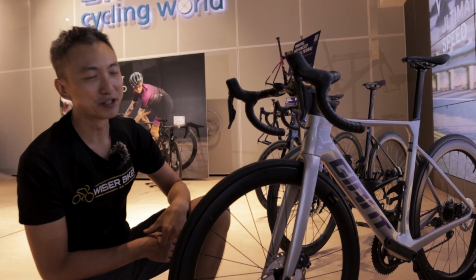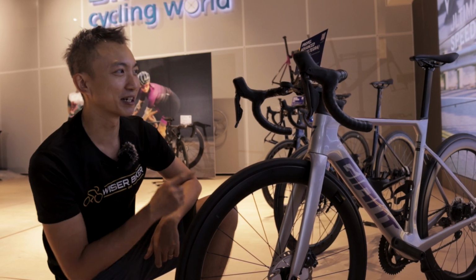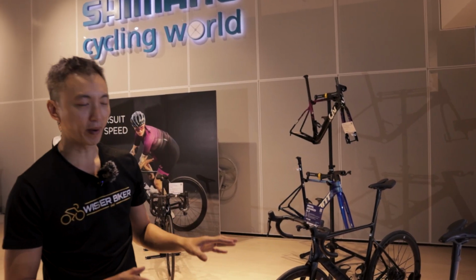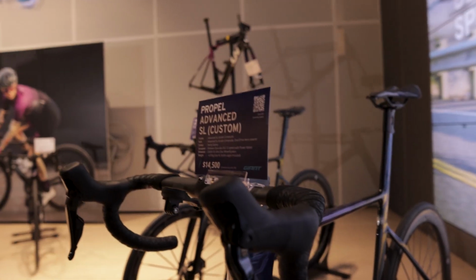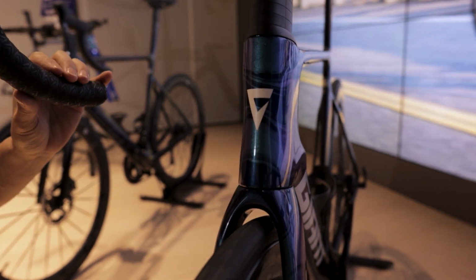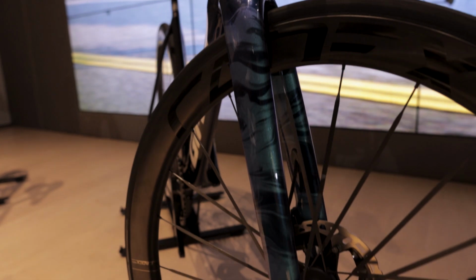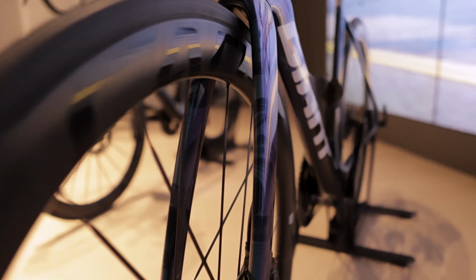And well, if you're interested in the price, this is 8,299 Singapore dollars. The next one we've got here is a custom model. It's the Propel Advanced SL. Now, this is the SL grade composite frame. The color of this bike is called Swirly Galaxy. Well, as you can see, this has got a very beautiful paint job. You can see some wave pattern inside it. It makes it really dreamy.